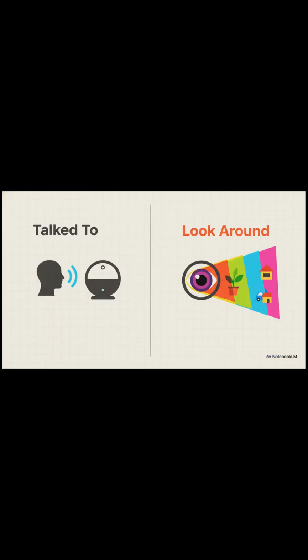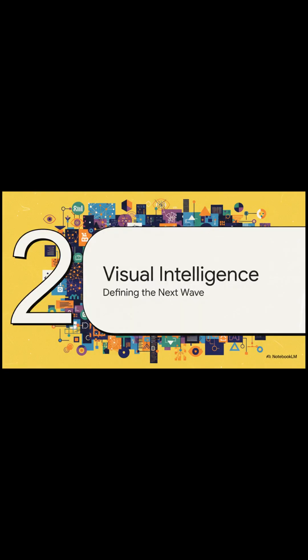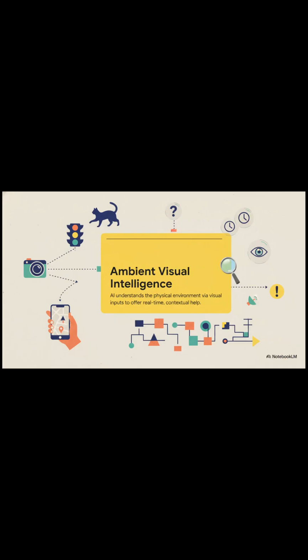I mean, think about it, right? For the last decade or so, we've been talking to our devices. We ask for the weather, we tell it to set a timer, but all of those interactions have been completely blind to our physical reality. That is the barrier that's about to be shattered because AI is finally starting to look around. So what do we even call this new capability? Well, there's a name for it. It's called visual intelligence, and it is absolutely poised to be the next major wave in how we interact with AI.